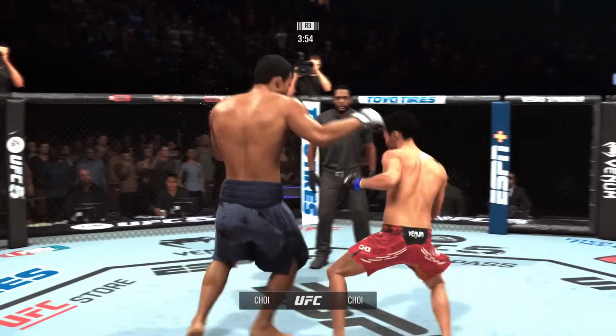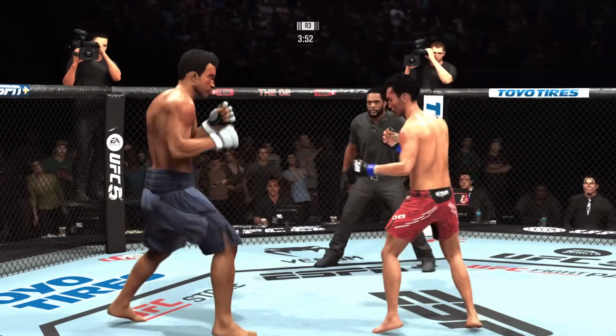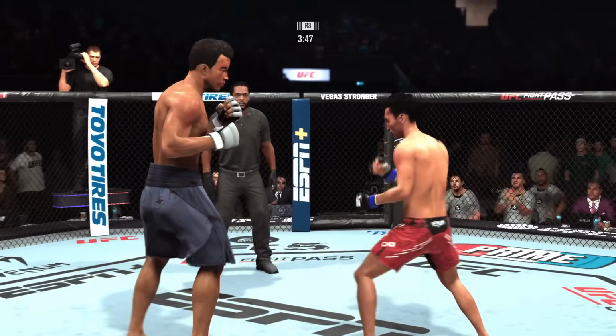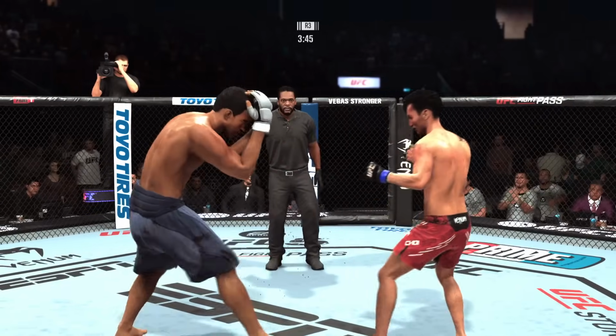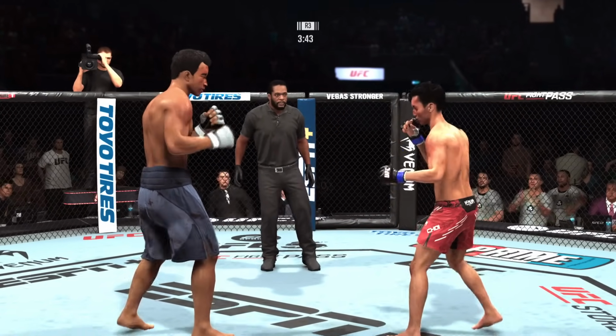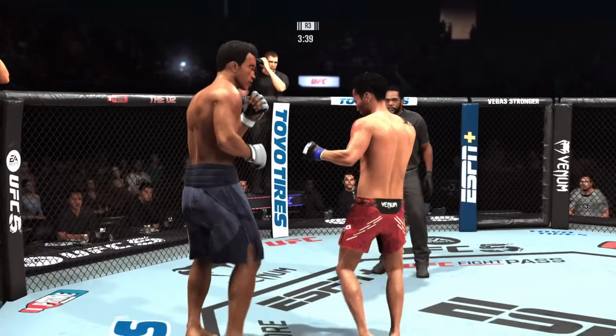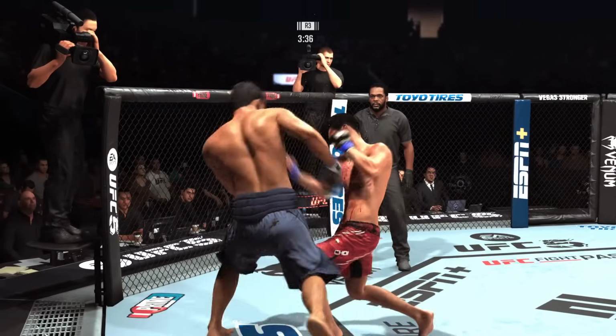Looking to land the leg kick now. Ooh, what a punch. All right, so a seminal blow earlier in the round. It wasn't a knockdown, but it was certainly a stunner that caught his attention. Oh, I mean, he got hurt bad. To see him still standing, that just goes to the toughness that he has to be still standing after taking such a damaging shot.